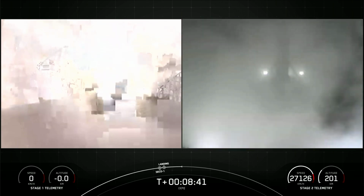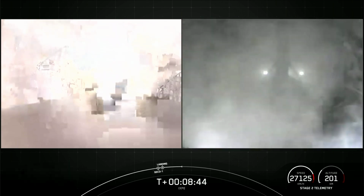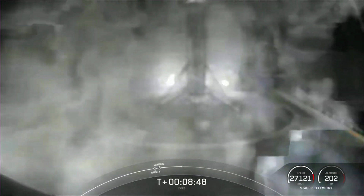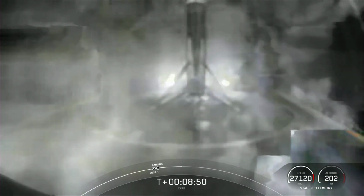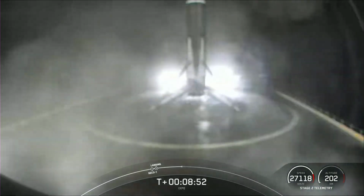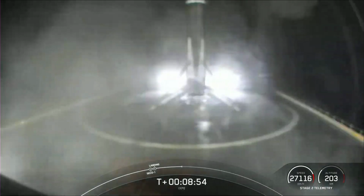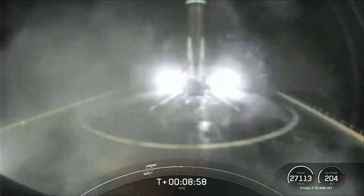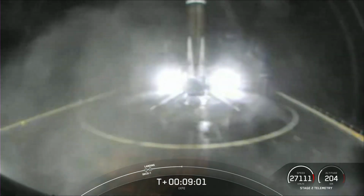We've deployed the landing legs, hopefully for a soft touchdown on Just Read the Instructions. Stage 1, landing confirmed. And that is the 97th successful recovery of a first stage on our drone ship named Just Read the Instructions. This particular first stage having scored 5 flights under its belt.